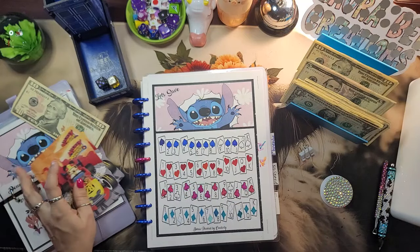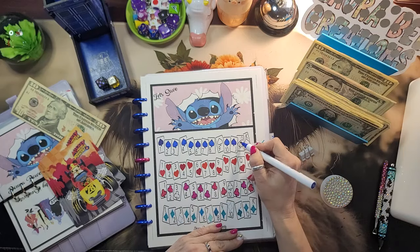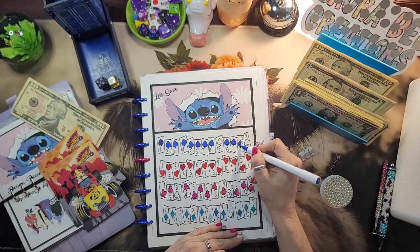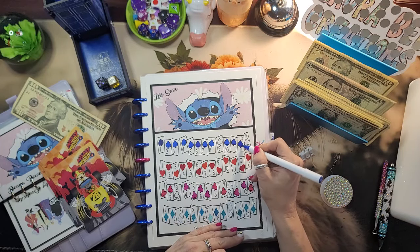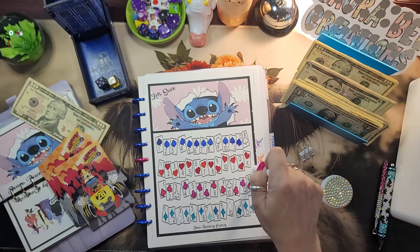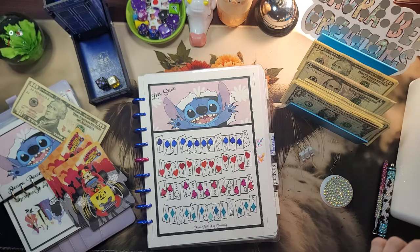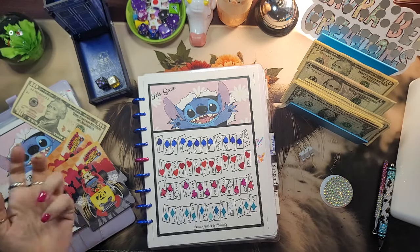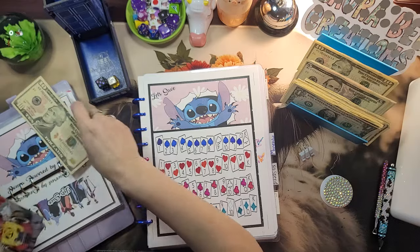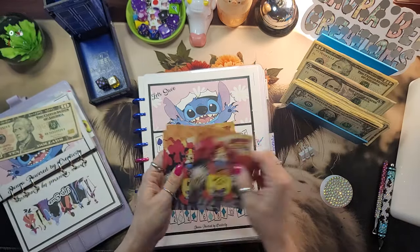Let me color in this queen, so it'll be done. And guys, we are almost done with this challenge. I mean, this is like coming down to the bare minimum here. I mean, we're done with our hearts. We have 2 for spades, we have 2 for clubs, and 2 for diamonds. So, go ahead and throw that over there, and then we are gonna shuffle these last little few.